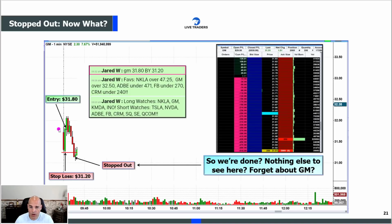1 minute turnaround bar. What more can you do? The answer is nothing. Take your stop loss, take it on the chin, and move on. But here's the problem. Many of you are taking the stop loss, throwing your mouse against the wall, and never looking at GM ever again.